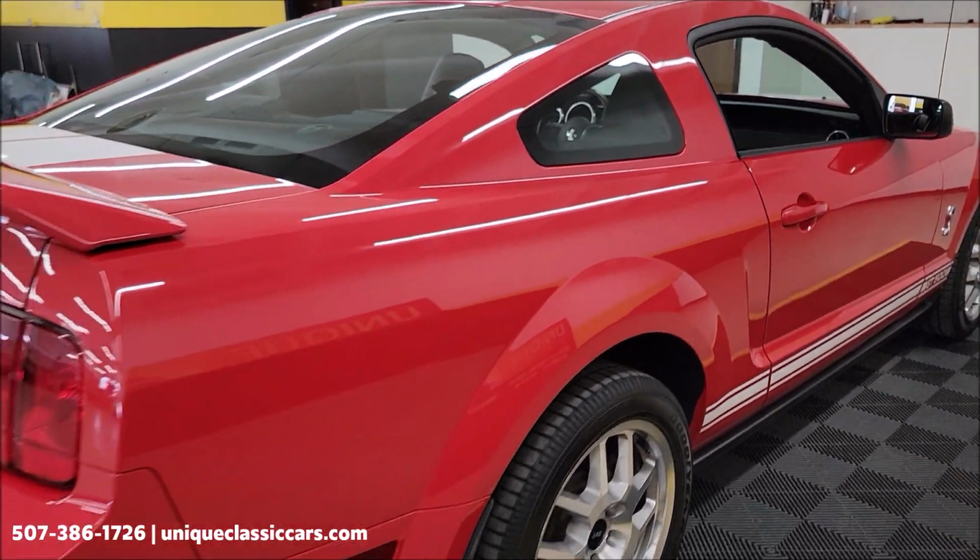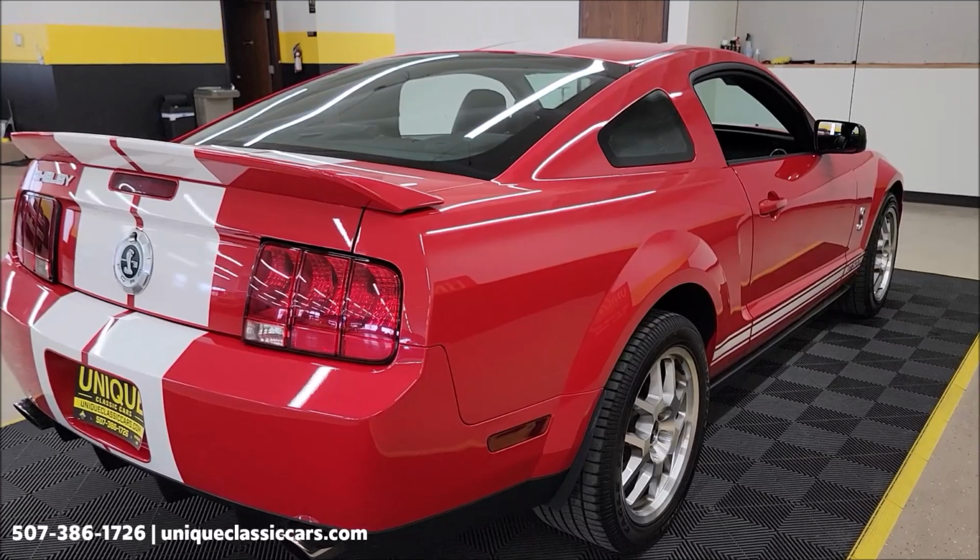And like I said, we'll check out that interior a little closer when we fire it up. Let you hear it run.